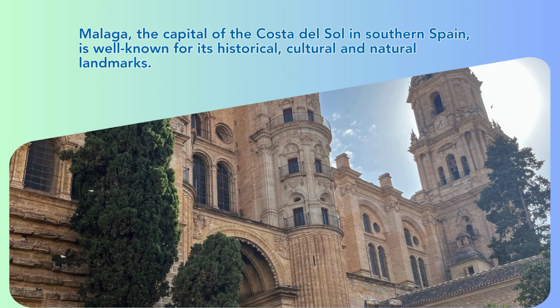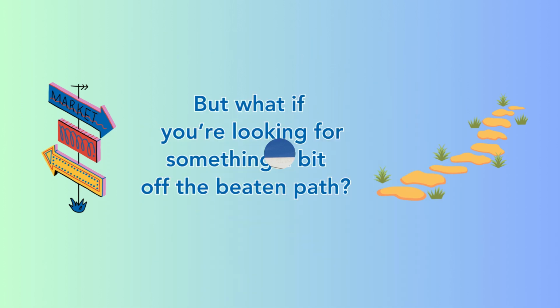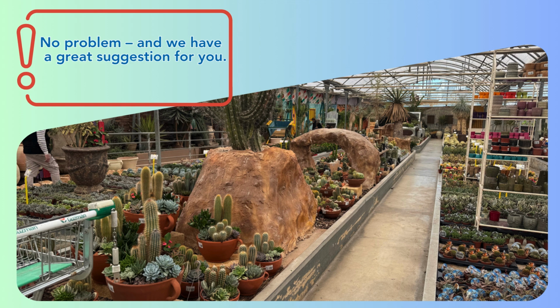Malaga, the capital of the Costa del Sol in southern Spain, is well known for its historical, cultural, and natural landmarks. So if you happen to be in the area, you'll have plenty of major attractions and tourist hotspots to choose from. But what if you're looking for something a bit off the beaten path? No problem, and we have a great suggestion for you.